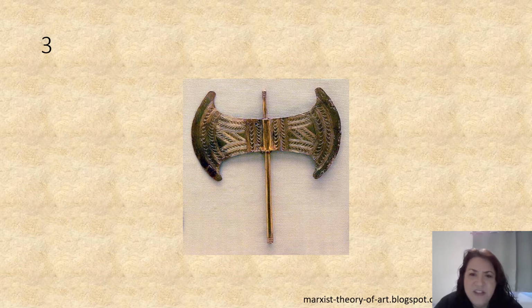Oh, this is interesting. So we've got some sort of weapon here. What do you think it looks like? What kind of weapon is it? Looks to me like maybe an axe. Maybe a double-headed axe, possibly? Not sure. What do you think?